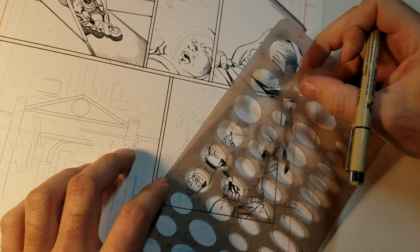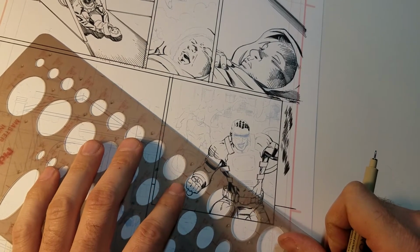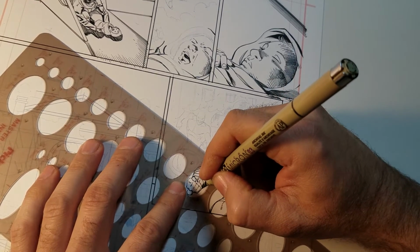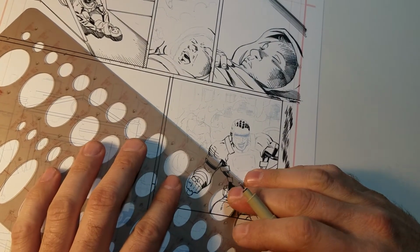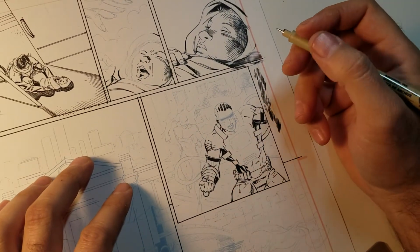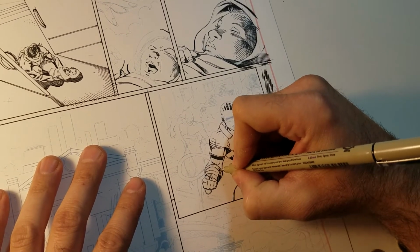But I didn't do that right. So maybe I'll just make this part a lot rounder. Hopefully that'll counteract that part that should be a little flatter. Hopefully that'll work. That's too thin on that side. I hate working with ellipticals. I could make it all black and just fix it that way, which is probably what I'll do. I'll make this area dark.